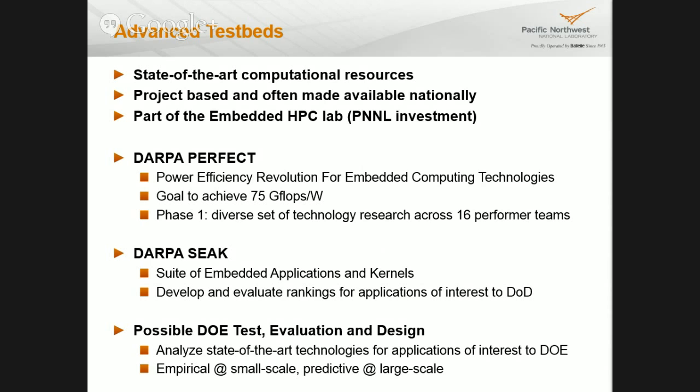And we're actually supporting that through a diverse number of different systems that are accessible across 16 teams across the country inside that program. We also support another program called SEEK, putting forward a suite of applications and kernels for embedded computing. This may well be similar to the Top500, but for embedded computing systems, and very much focused on energy efficiency, not performance.